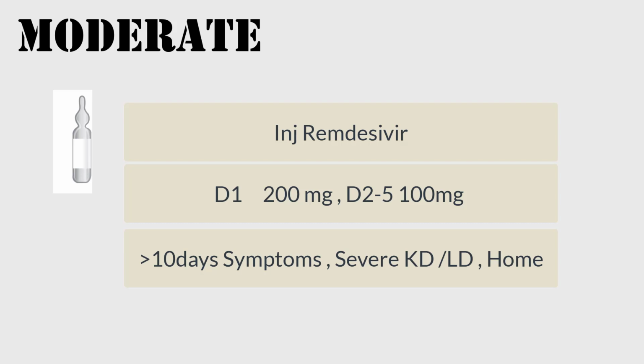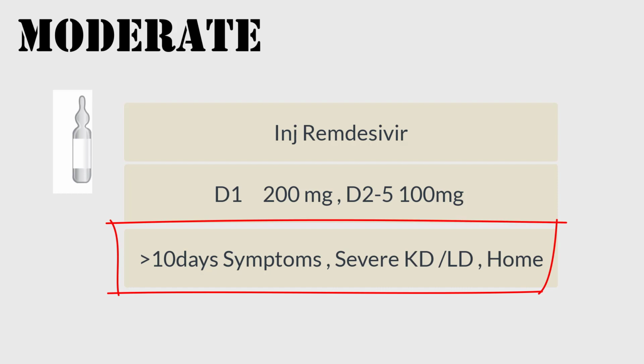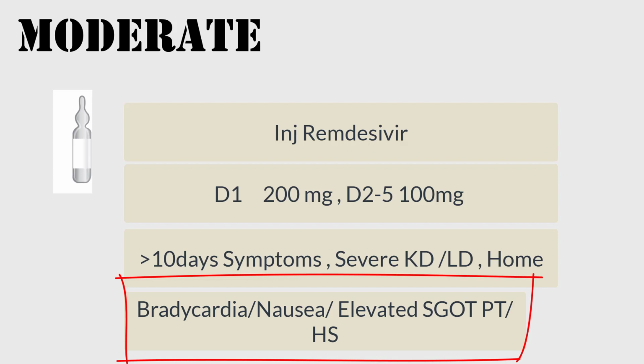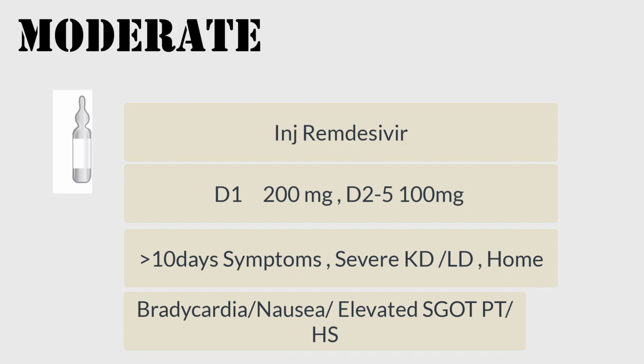Severe kidney disease, liver disease, non-hospitalized patients, pregnancy, lactation, and those on invasive ventilation or more than 10 days of illness are some contraindications for using the drug. Adverse effects like bradycardia, nausea, elevated SGOT-PT; if more than 5 times above normal, you have to stop. Rarely hypersensitivity. Also, we use a separate IV line every time we administer remdesivir.